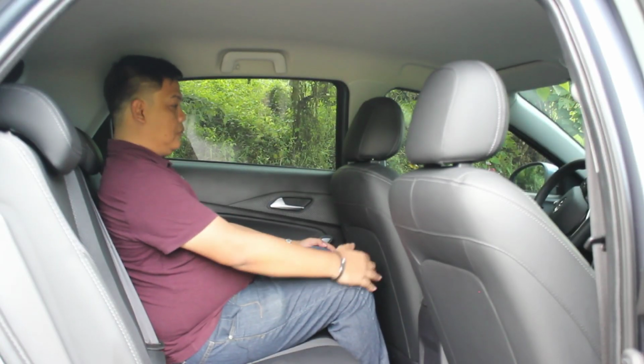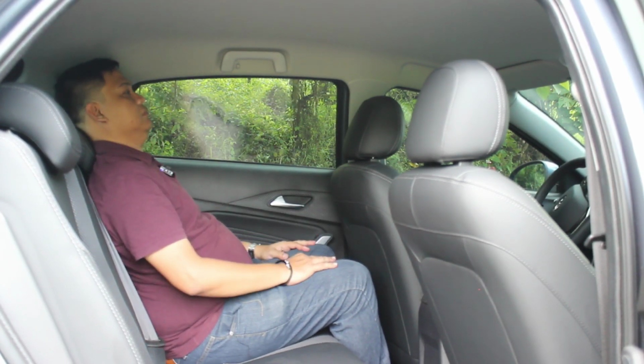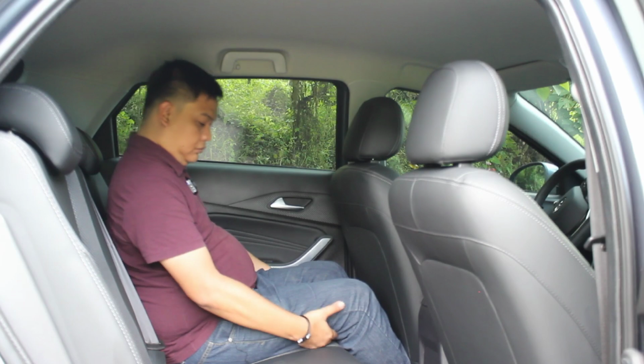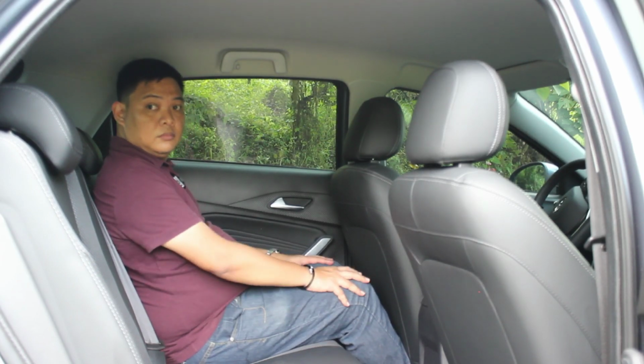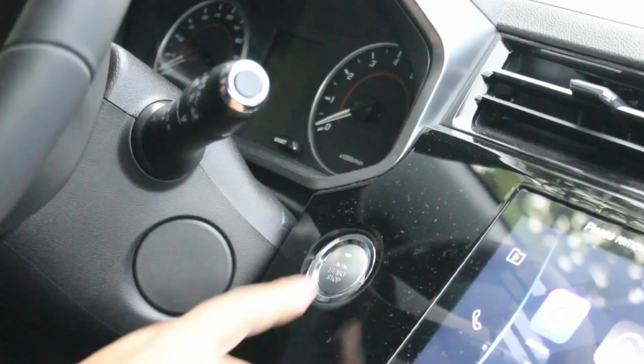Overall, this is a spacious and comfortable cabin for anyone sitting in it, even for the ones sitting at the back. You'll see that there's adequate head and leg room. I also like the fact that you don't sit too upright and there's enough space underneath the front seats for you to kind of stretch out, which means that you can keep your thighs firmly planted. So they seem to have made some notable changes on the exterior and interior, but that's not where it ends.